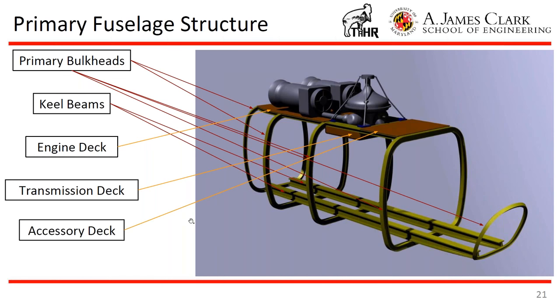With the fuselage, our goal was to create a very simple design.